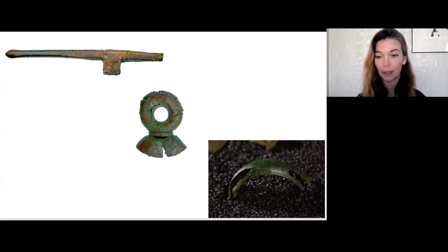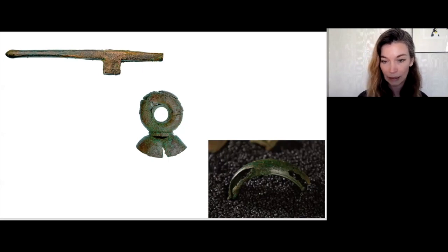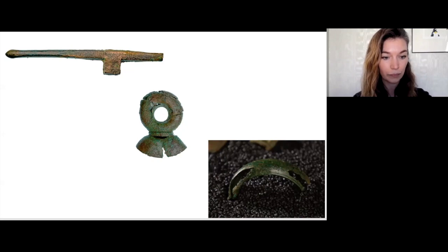There are very few objects associated with personal adornment within the hoard, such as jewellery. Does this allow us to infer that bracelets, earrings, hairpins are not that common, or does it tell us more about what objects were selected to be included in the hoard?